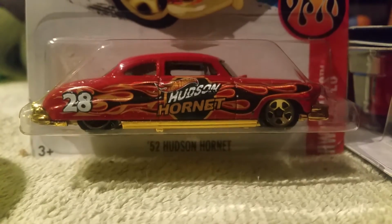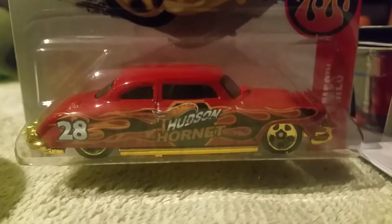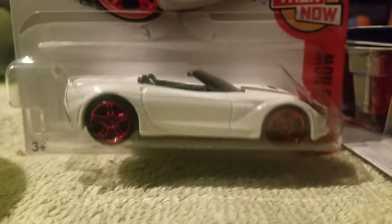Sorry if this thing's getting a little fast, but got me a Hornet, non-super, but it was like only one of the two that showed up there. So still neat, sweet casting. I still like it. Got this 14 Corvette Stingray. The Thin and Now series. I didn't even realize it was in that case. Got that.